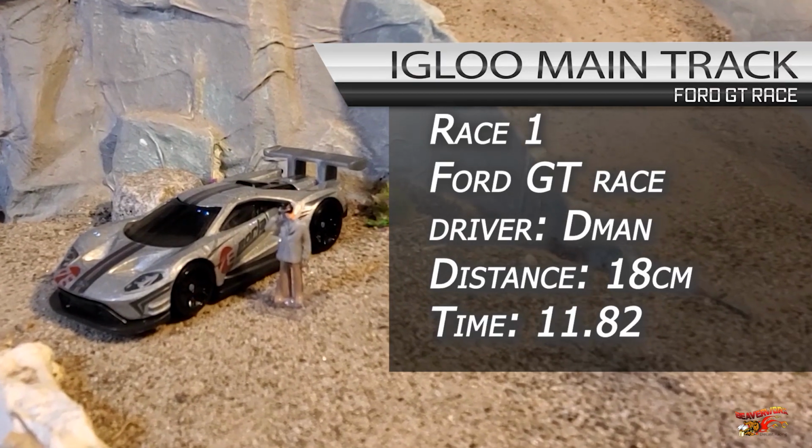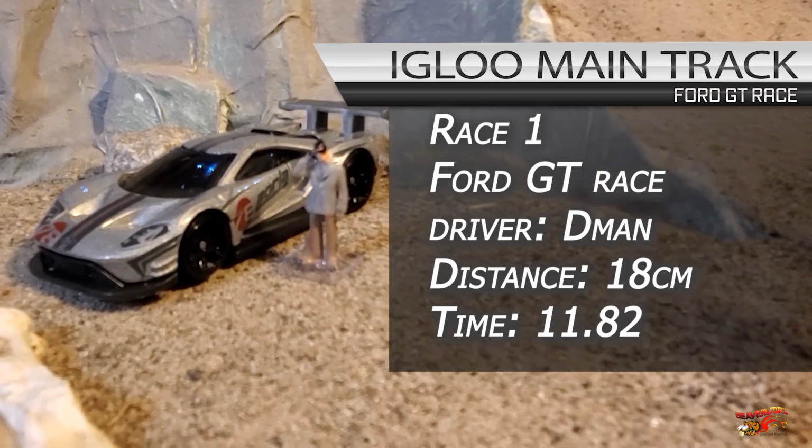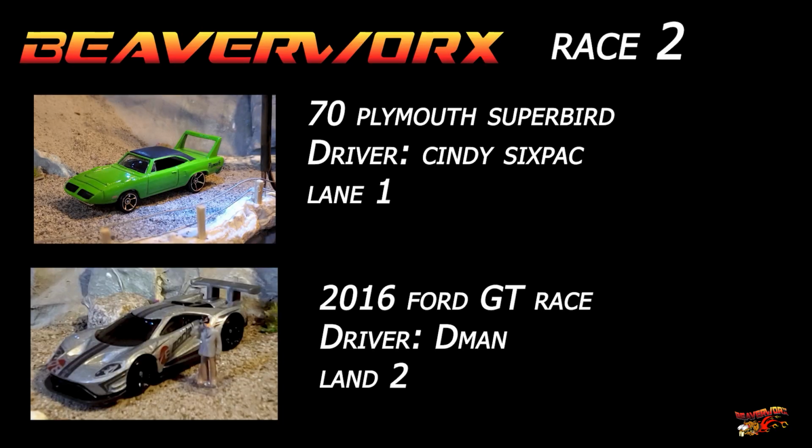Race number 1 goes to the Ford GT. D-Man driving, time 11.82 seconds. Race 2. All right, here we go with the lane switch. Superbird, lane number 1. GT, lane number 2.